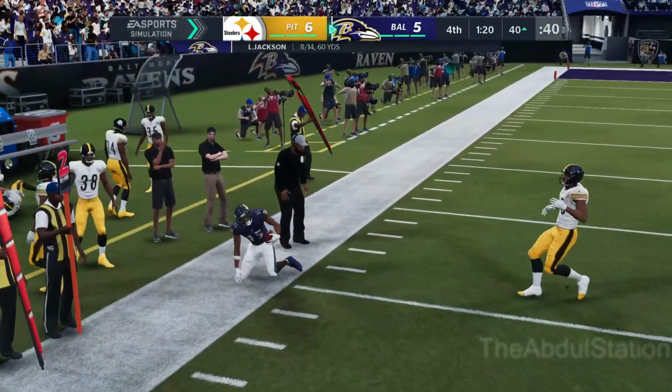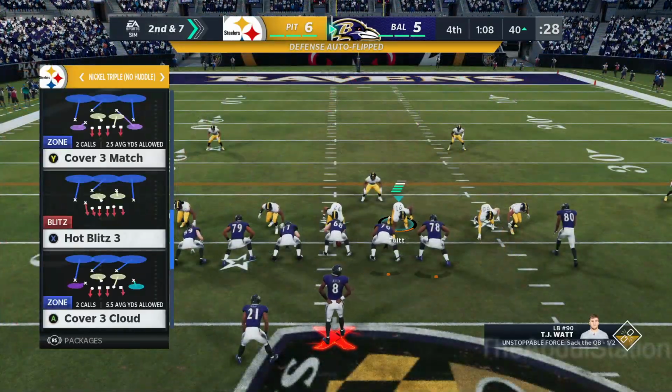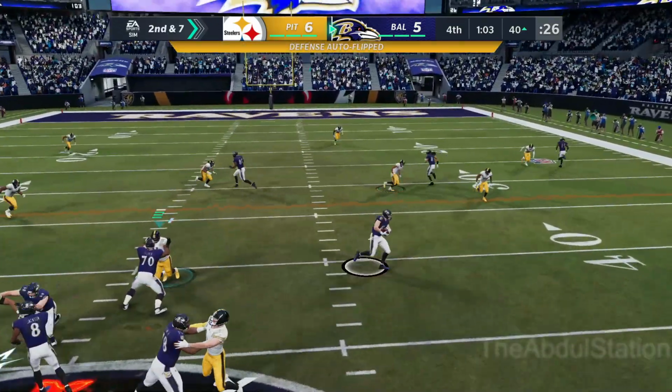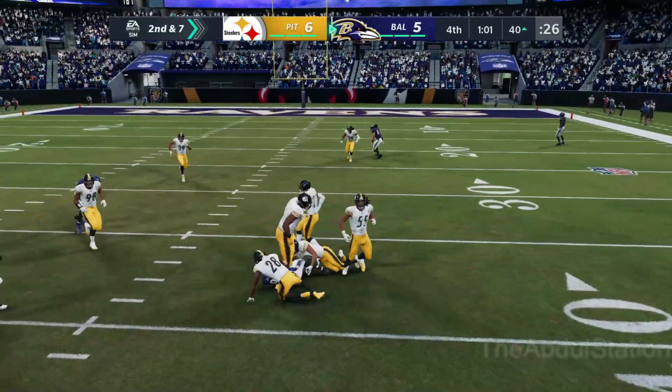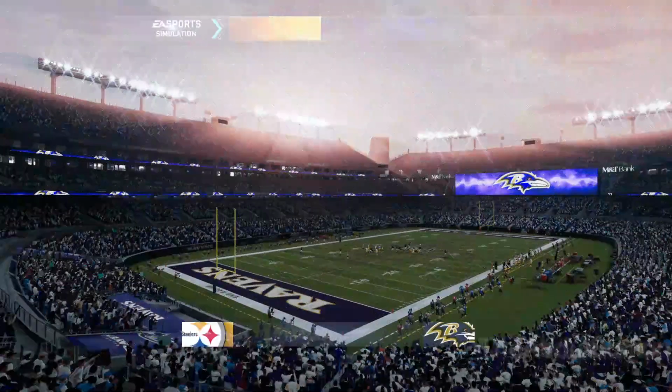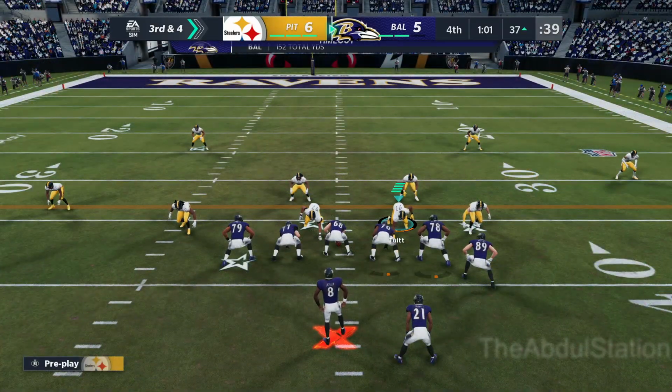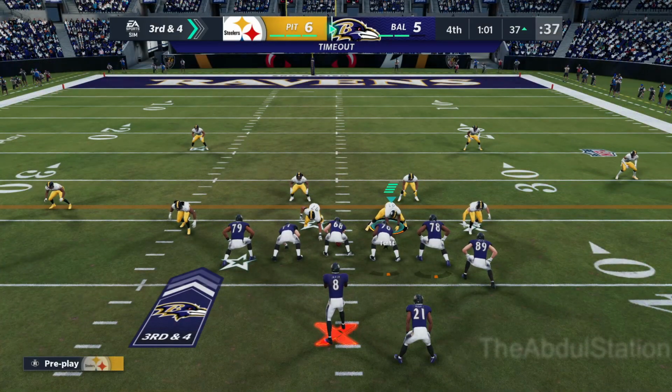Man open left side is Brown, and he's dropped right at the 40. Gain of 3. 3 yards the gain there, 2nd down. A short throw caught by Andrews. Now the Ravens going to use one of their timeouts as they get the stoppage with just over a minute to go in the game.